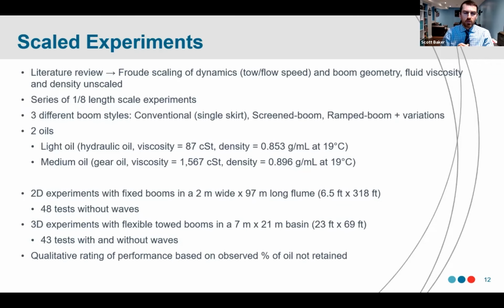And something important to note here, of course, with the numerical modeling, it's very easy to have the computer tell you exactly to the 10th decimal point what is the percentage of oil captured upstream of that boom. But when you're conducting this many tests in the lab, it became very impractical to try to get precise measurements of exactly how much oil was retained on these booms. Therefore, we had to follow a more qualitative rating of performance based upon how much oil was seen to escape or pass underneath the boom.